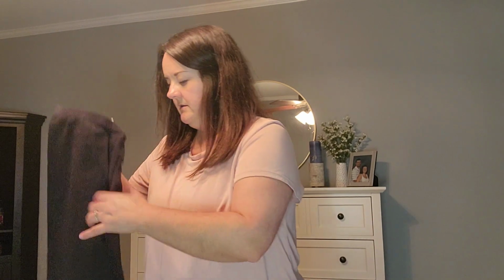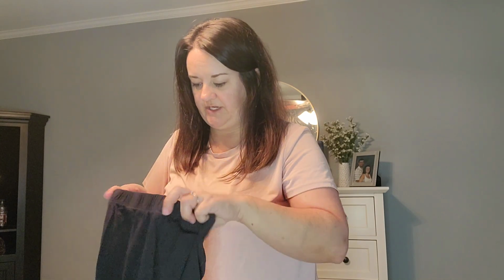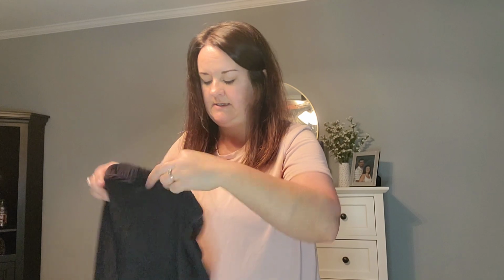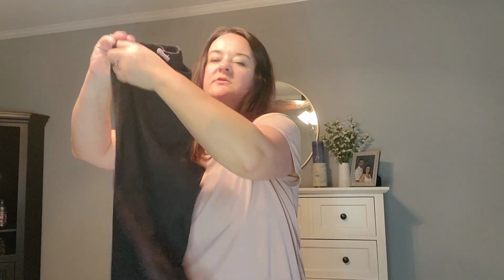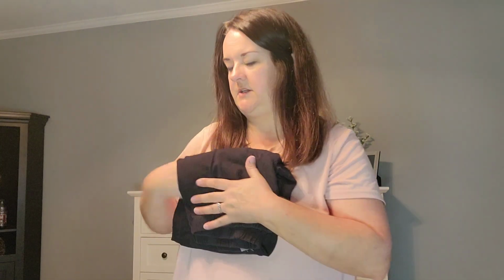Let's start here. All right, this is just black leggings, but I have found I don't like the cotton ones. These are Walmart brand, and the cotton just, they don't look nice, and they just get worn out. So I'm not gonna keep those.